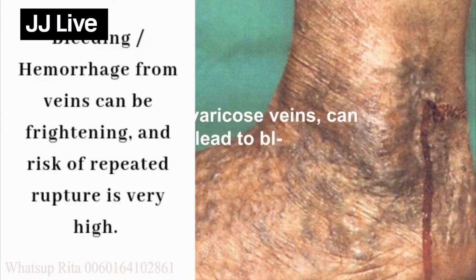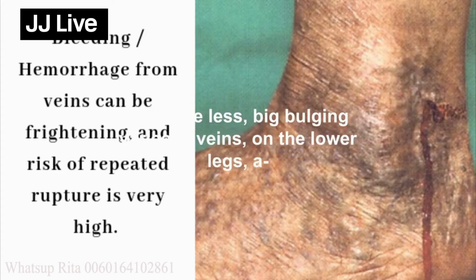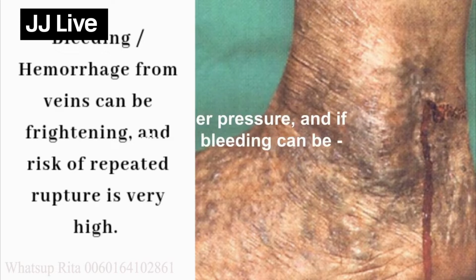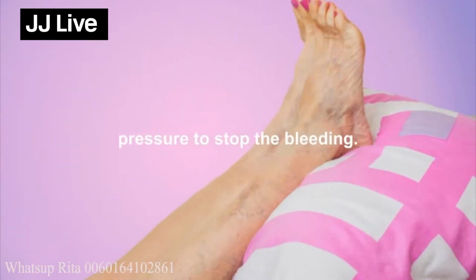Thirdly, varicose veins can lead to bleeding, but this is not very common. Nonetheless, big bulging varicose veins on the lower legs are vulnerable and under pressure, and if injured, bleeding can be very serious. In these cases, treatment is usually leg elevation and the application of direct pressure to stop the bleeding.